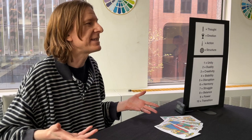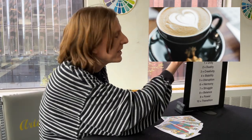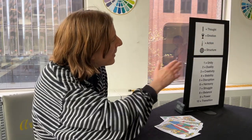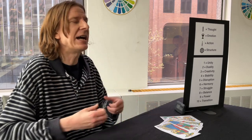Next, moving down on the body, we've got the heart, and this is the emotions. We feel very deeply. We cry when we're happy or we're sad. So, water from the eyes, also water fills a cup. So we connect the cups with emotions. So when you see cups, think emotion. Now, going down on the body, we get a little lower to the gut or maybe even the genitalia. And this is our sex drive, our drive to act, to do something. So the wands connect to action.